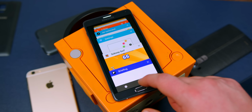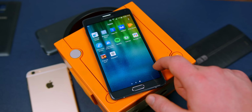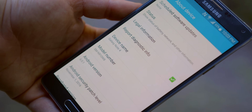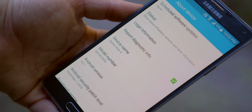At least performance would have been solid a decade ago, maybe not so much today. We've got 3 GB of RAM, which, again, pretty standard. These are the same specs that were in the Nexus 6. Shipping with Android 4.4.4 KitKat, the Note 4 would get 2 years of software support up to Android 6.0.1 Marshmallow, which is what I'm running here.